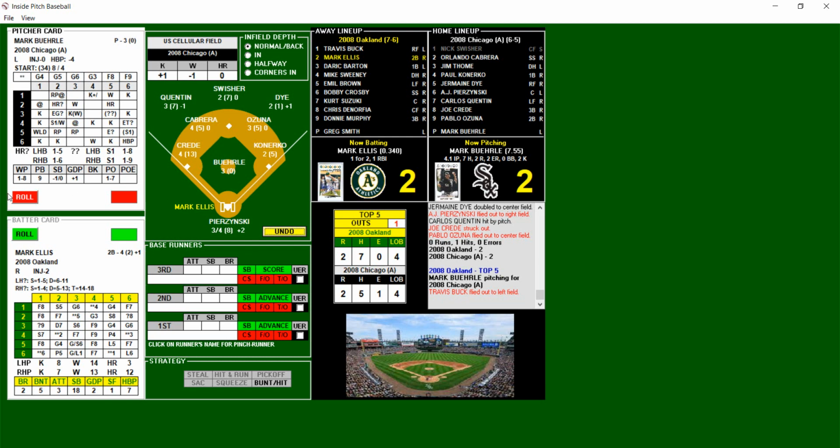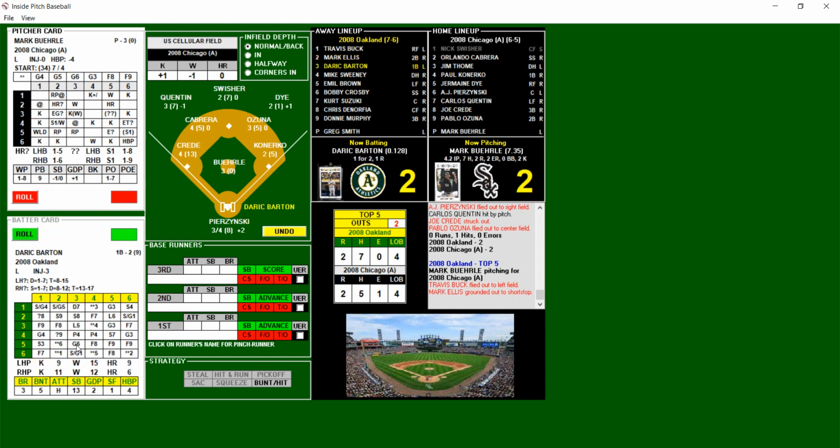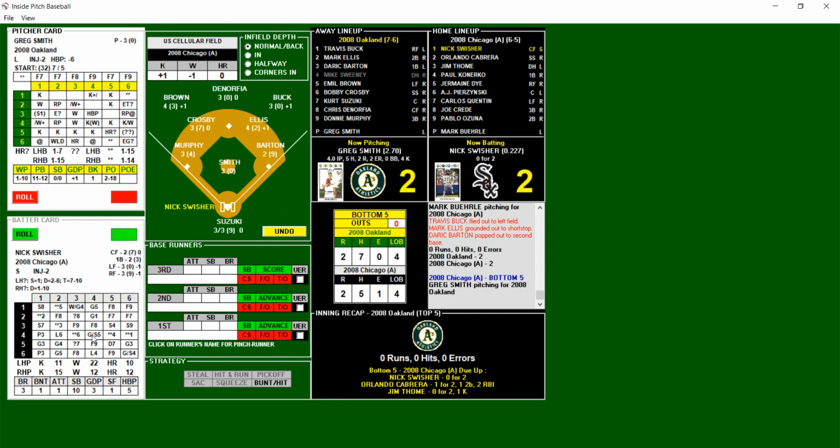Mark Ellis up. Ellis is 1 for 2 with an RBI. 1-3, strikeout 9. 12 is too high. 3-5. And that's going to be a ground ball to Cabrera. Out number 2, 2 away. Derek Barton. Barton 1 for 2 with a run scored. Here's the pitch. 2-2, home run chance and a 1-5. 11 is too high. 4-4, pop up to second base. Ozuna makes the catch. No runs, no hits, no errors. It's 3 up, 3 down as the Sox retire the A's in order.